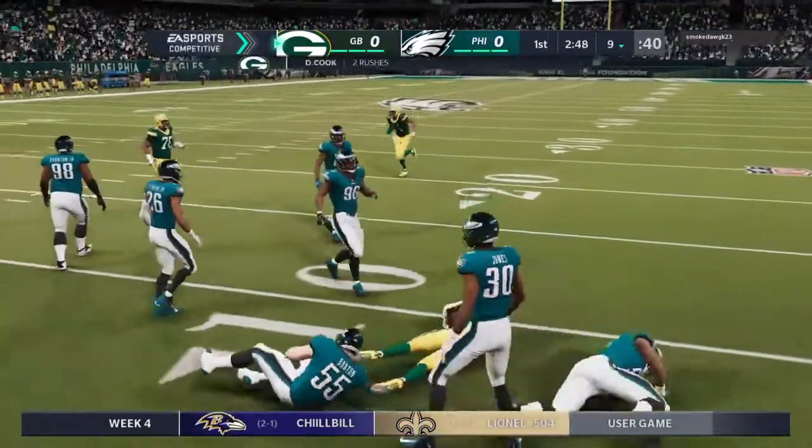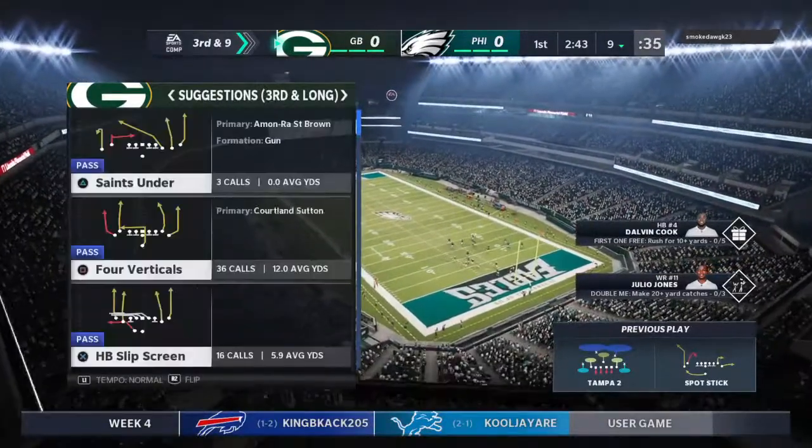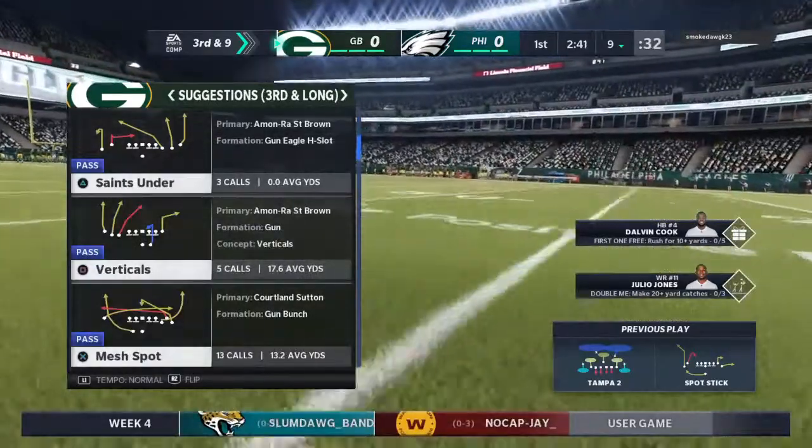Solid footwork, but not able to get a whole lot. Brought down shy of the 10. Dalvin Cook. It'll be a 2-yard gain, and that's going to lead to a 3rd down. 3rd down.